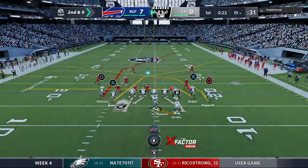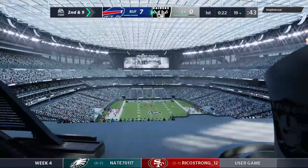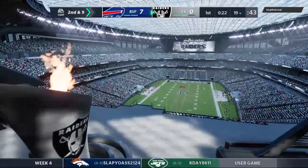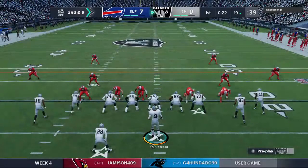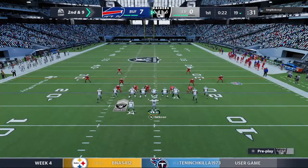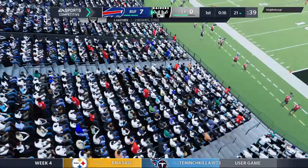Now it's 2nd and 9. Now the defense going to use the first of their timeouts. They'll have 2 remaining as we step aside here in this first quarter. Here's 2nd and 9. They will run the draw with Jacobs. He is taken down at the 21 after a short gain of 2.